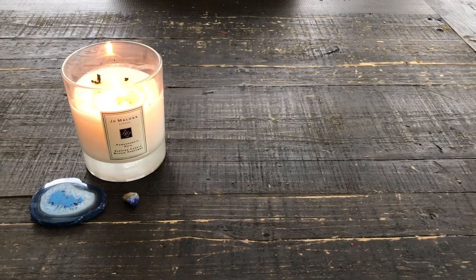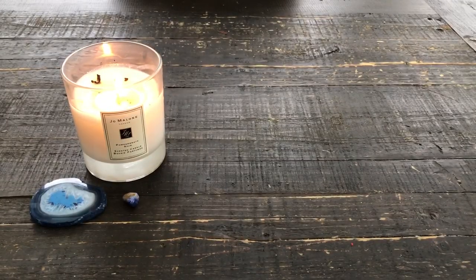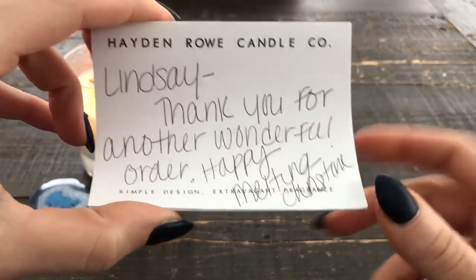So I have the box right here and let's go ahead and get into it. I'll start with the little freebies that she gave. As always, she gives you her little post-it. I love that she has the handwritten note. Thank you for another wonderful order. And her handwriting is so pretty. I wish mine looked like that. So these are super cute.